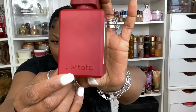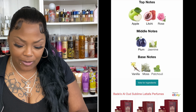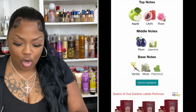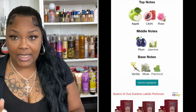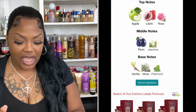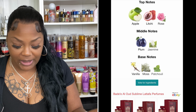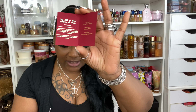So, Lataffa has its name on the back here. And I'm telling you, this bottle is beautiful by itself. I'm going to go ahead and get into the notes of this. The top notes are litchi, rose, and apple. I hope I said litchi right. It's L-I-T-C-H-I. The heart notes are jasmine and plum. The base notes are moss, vanilla, and patchouli. Okay? So these are the notes that are in here.